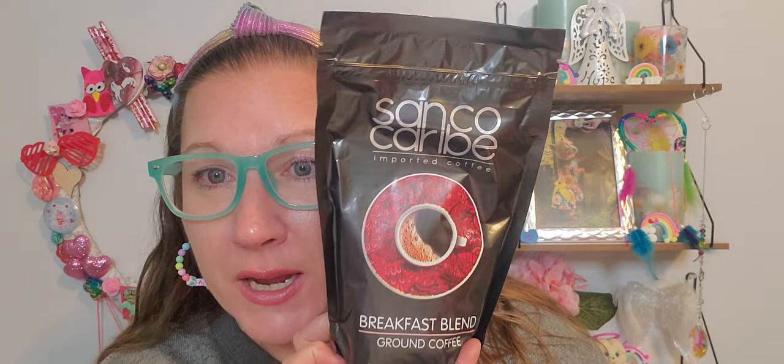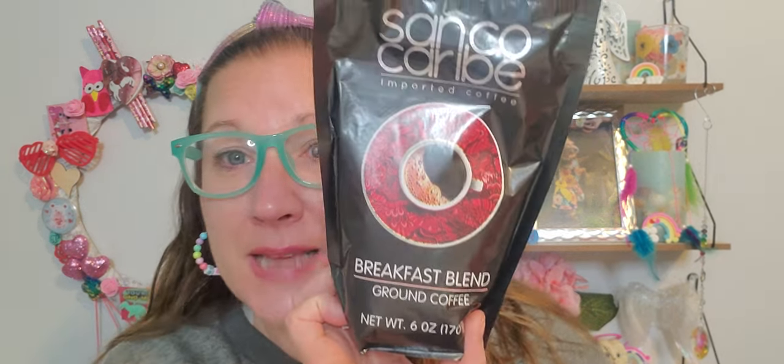Then I found him some coffee, and he loves his coffee. We all do, but he is definitely the coffee obsessor over here. And I found these brand new coffees that are offered at the Dollar Tree right now. I have never seen these before, nor have I ever heard of them. This is Sanco Carib, imported coffee. So that's what it says right there. I mean, the packaging alone, you can pick out of a lineup. So this is the breakfast blend ground coffee, and it's 6 ounces.